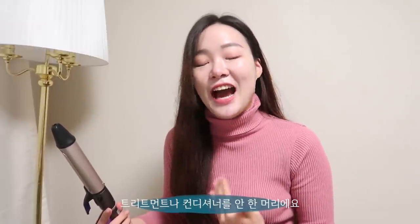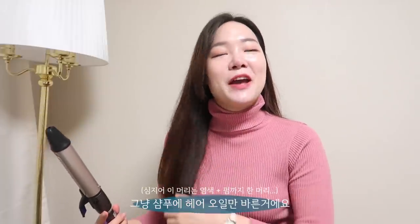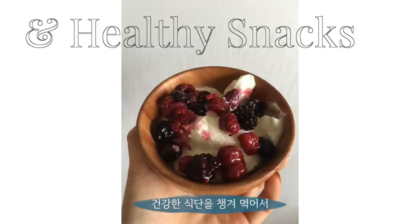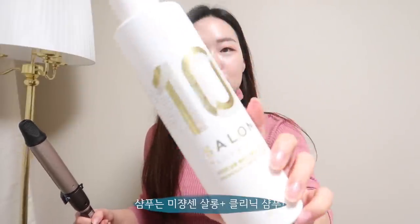See how shiny this hair is now? I didn't even use treatment or a conditioner. This is just my hair with a bit of shampoo and oil, and it looks so shiny, it looks so good. And like I said, I honestly think it's due to the changes in the diet that I've made for myself. For anyone who is wondering, for shampoo, I'm using the Mijangsan Salon Plus Clean 10 Shampoo.